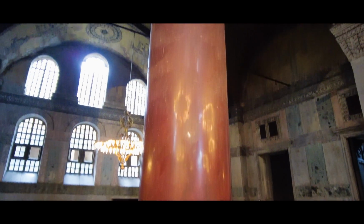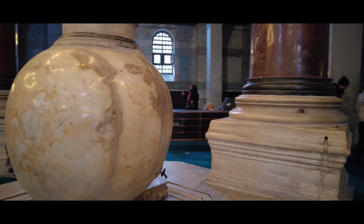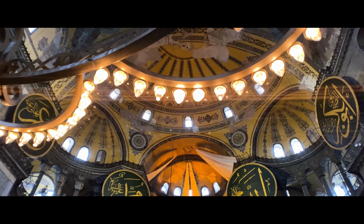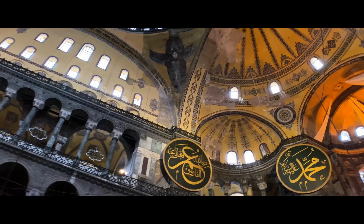Many of the materials used to build this masterpiece were brought in from all over the world, including columns from Egypt and the Temple of Artemis in Ephesus. In 1453, after the siege of Constantinople, the Hagia Sophia was converted into a mosque, and a lot of the Christian symbols were covered and replaced with symbols of Islam, and minarets were added to the outside of the building.